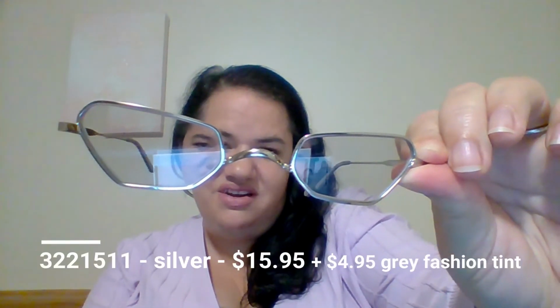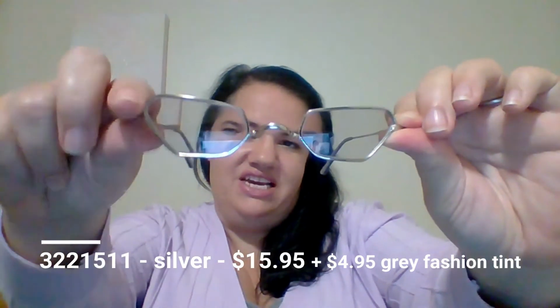So these are really cool cat eye. They've got the angular, a little bit rounded on the edge here, but these are pretty angular. Small. This is kind of back in, right? They look a little bit futuristic. You can see these like alien glasses, right? They're gray all the way around. This is a gray plastic, but the rest of this is all silver tone gray.